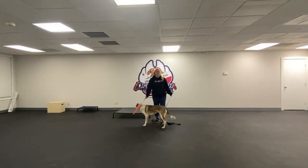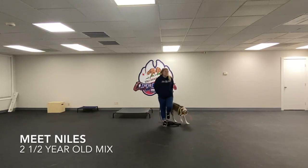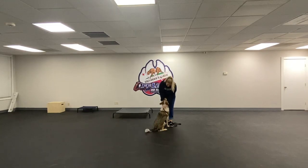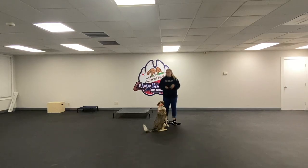Canine training here in the Bay Area of California. Today I have my newest board and train, Niles. She is a 2.5-year-old mixed breed. She is super sweet, so loving, but she does have some territorial issues around the house with food and people. She also kind of growls at some dogs, so a little bit of dog reactivity there.